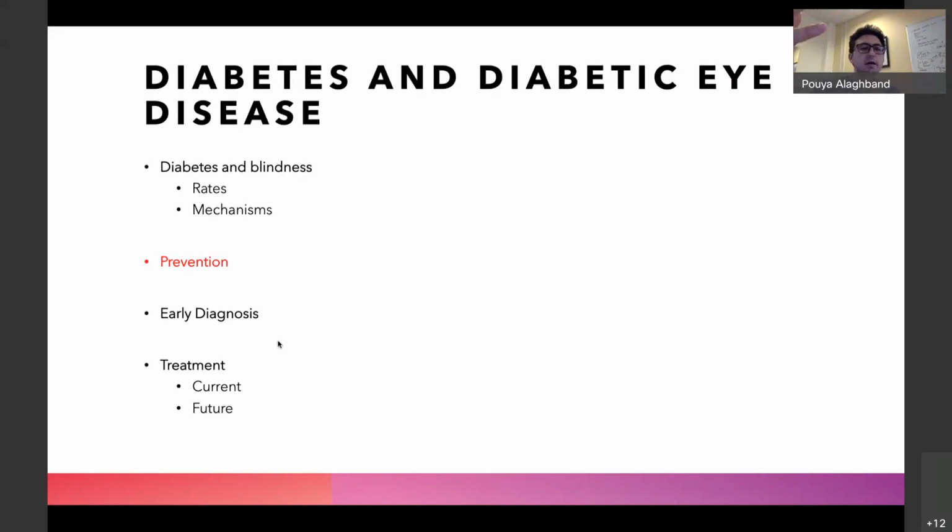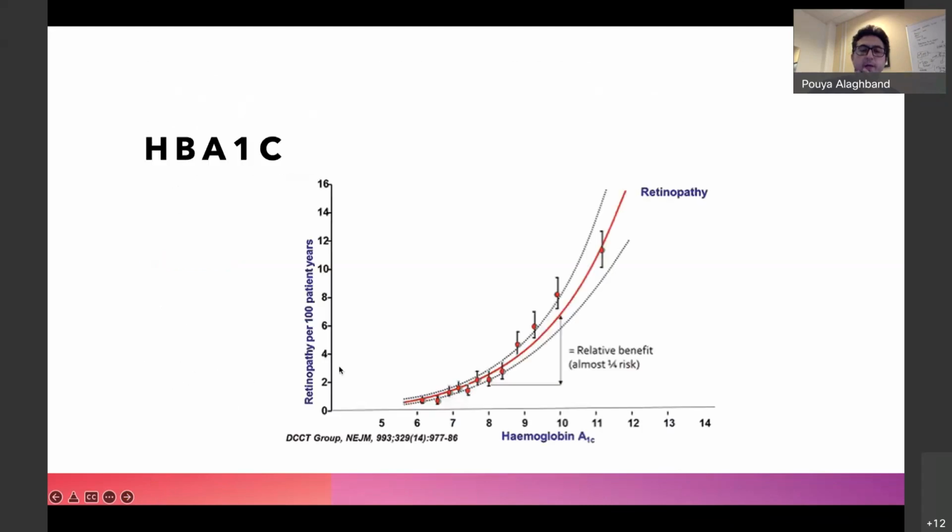So now that we have covered the rates and the pathophysiology of diabetic retinopathy and blindness, we can move on to the prevention part of diabetic retinopathy and its consequences. Before I move on to the next topic, any questions about the mechanisms and rates of diabetic retinopathy? Okay, let's move on.